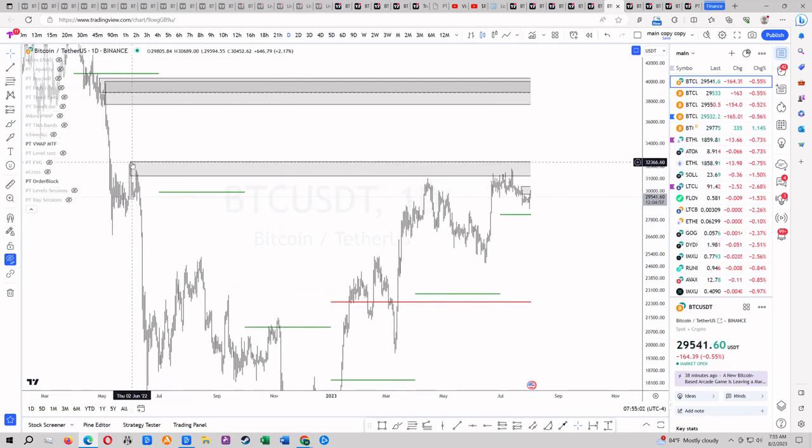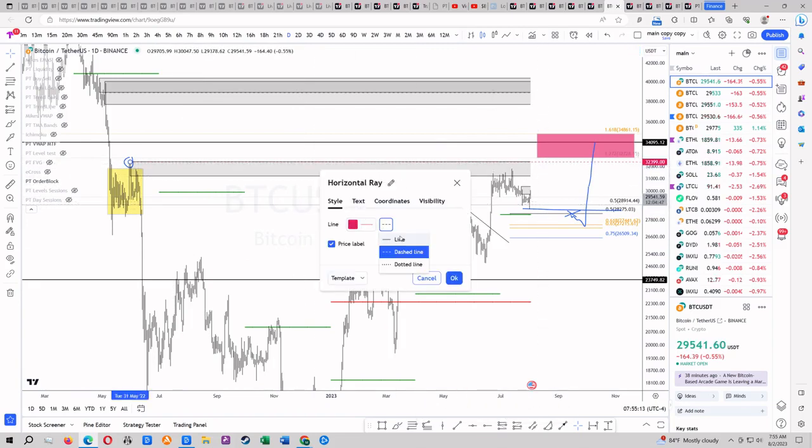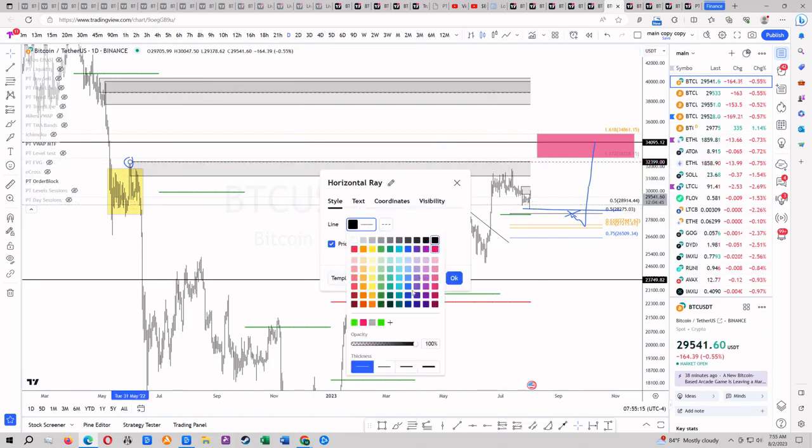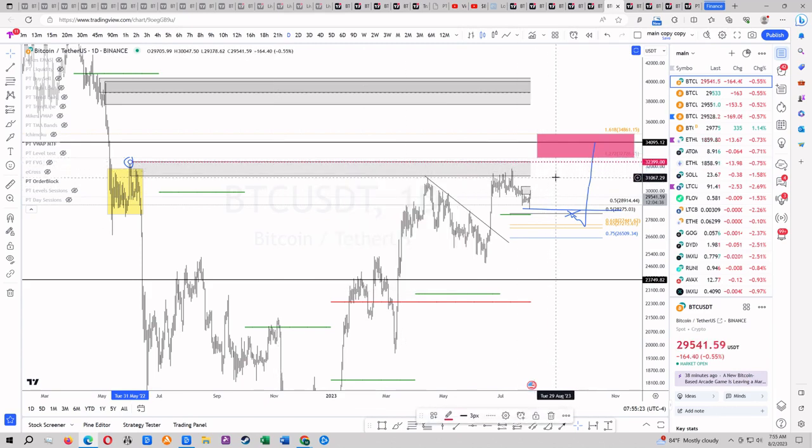The liquidity that is sitting right now at 32.3, 32.4, right above this high on this order block, has not been taken yet. So it's pretty evident for me that this particular area over here, let's make it a little darker. Maybe we'll do it this way. There you go. This particular area over here, likelihood will get taken.